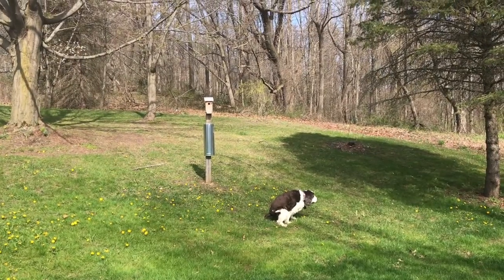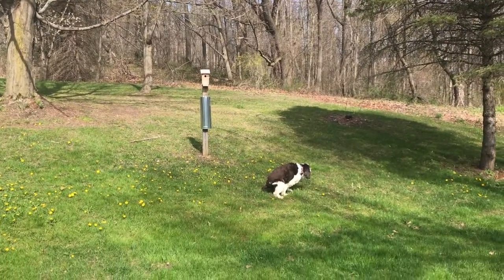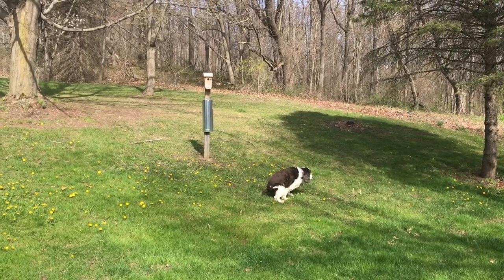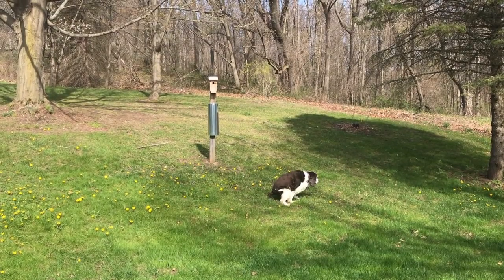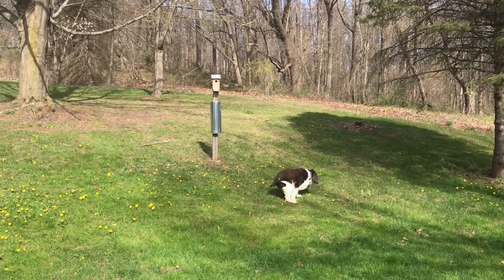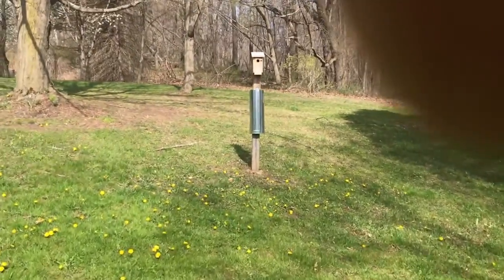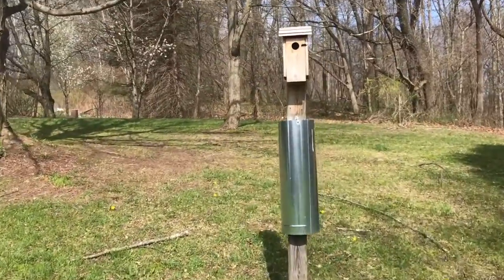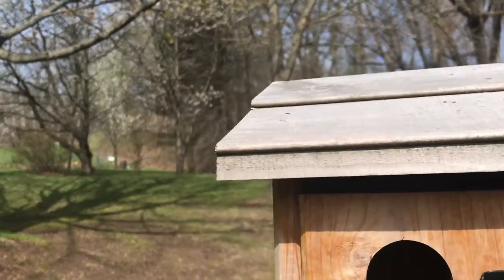Not a great spot. Mama bluebird could take some offense to that. So let me at least wait till she's done. I have to make sure I don't step in that. So here we go. Let's take a look in the house. I'm sure she's going to give me some.